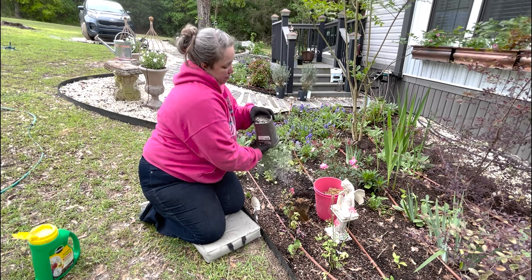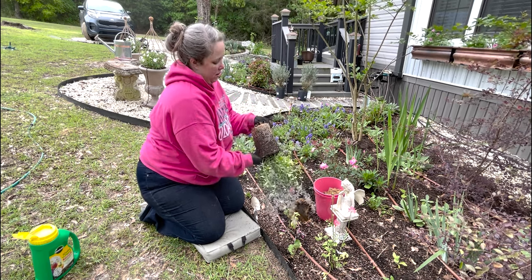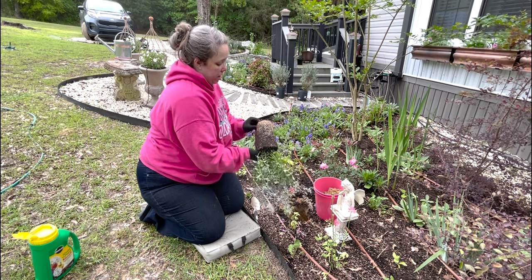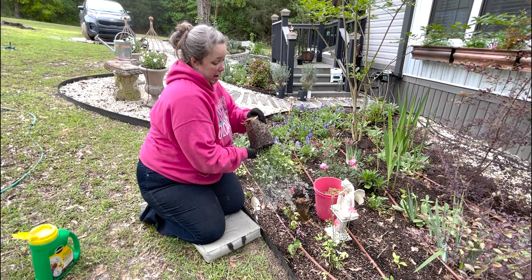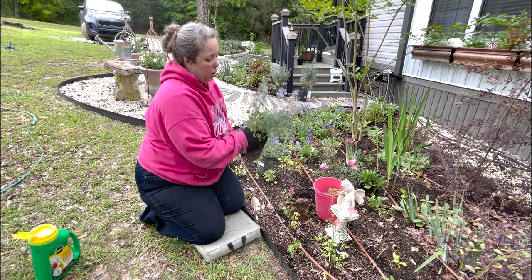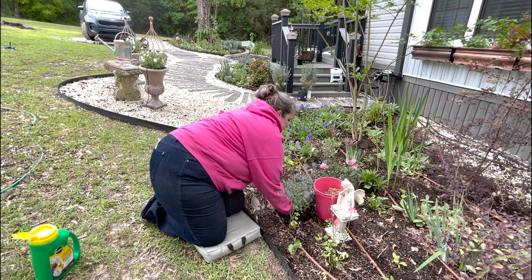It does look like these have good roots. They're coming out the bottom. Oh yeah, these are gonna be happy. And once they take off, you can always separate them down the line. And I've heard that catmint also does really well with taking cuttings. So, you know, catmint for everyone.